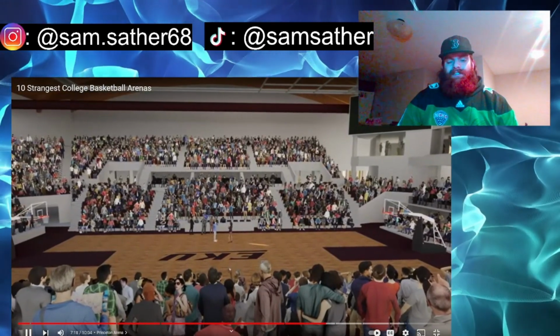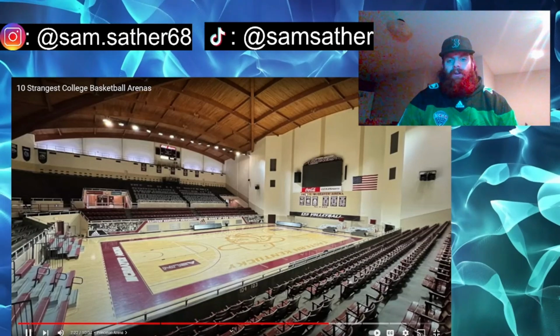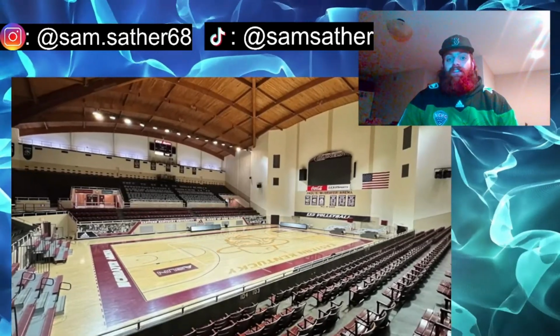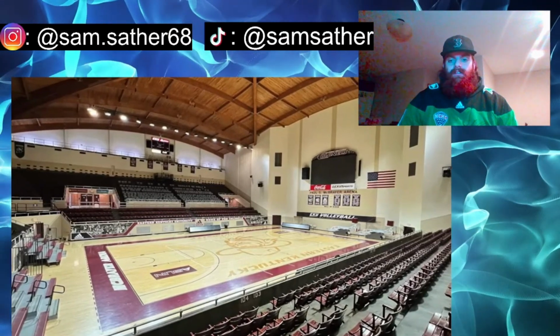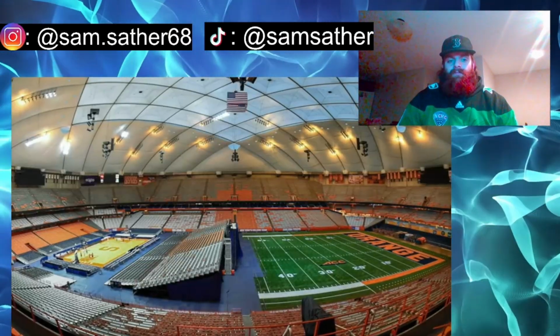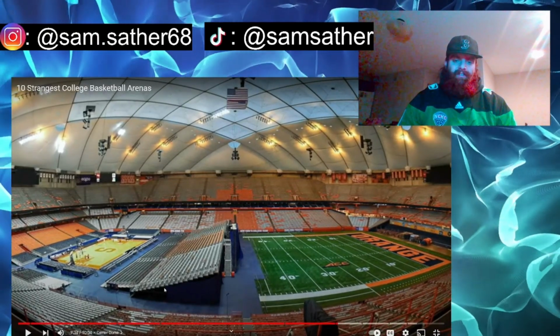Behind the one basket, you would need some type of renovation there. What are you gonna do? It looks very small, just in general, but certainly a very unique roof design when it comes to that one. Relatively small for college, compared to most D1 schools, obviously. And then we know the Carrier Dome, super unique for its size. Okay, yes.